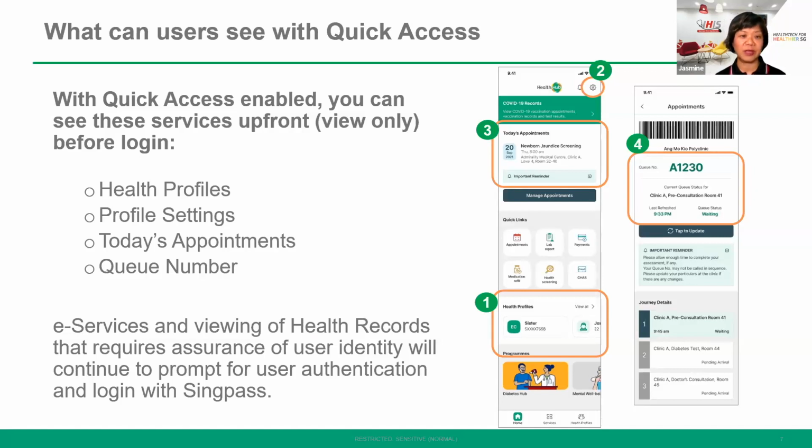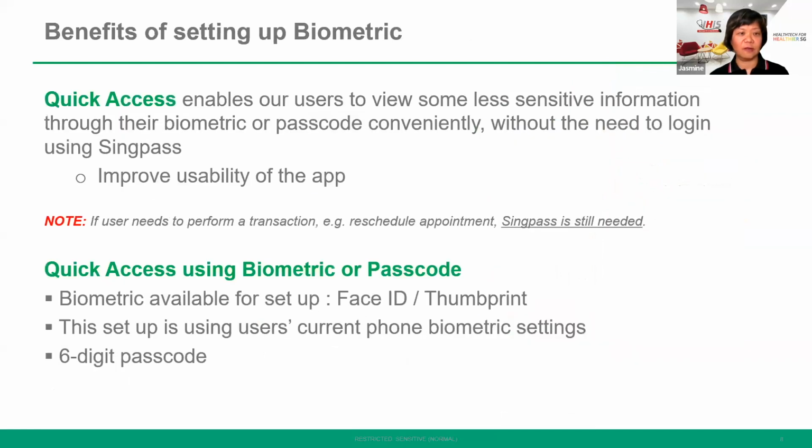With that, you will be able to see your next appointment over here on item 3. You'll be able to see the health profiles of all the people you take care of. You'll also be able to see your queue registration number. If you click on manage appointments and go in and do registration, you'll see your queue number over here. We can also go into settings to take a look at our settings as and when we want.